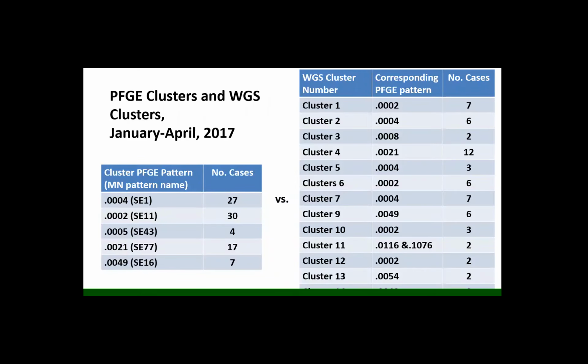This slide shows the clusters that we've seen in surveillance from January through April of this year, 2017. On this side, we have the PFGE clusters. And for this slide in particular, we're using a very loose definition of a PFGE cluster: basically any 2 isolates that match by PFGE in the entire January through April period. So it doesn't really have a real-time component. In this time period, we had 5 PFGE clusters ranging from 4 to 30 cases. They're in the order of how common the PFGE pattern is in Minnesota. Pattern 4 is the most common, pattern 2 the second most common. For those 2 patterns, you can see that these are ginormous clusters. They're not really clusters, there are a lot of isolates. Then at the other end, pattern 49 is extremely rare, so that we had 7 cases was a bit concerning.